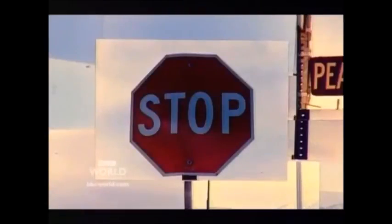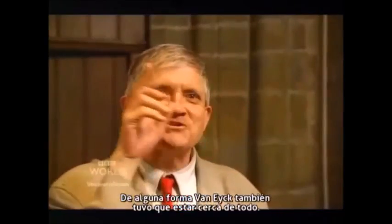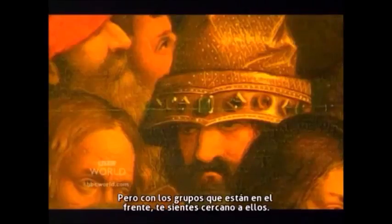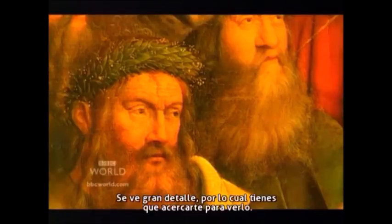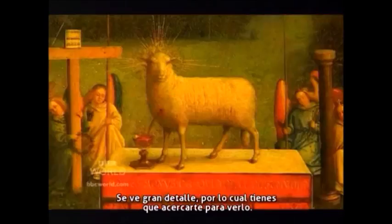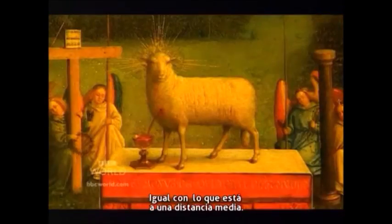A stop sign, I was up a ladder doing it. You were close to it. Somehow Van Eyck was close to everything here until you get to the far distance. But the groups in the front, you feel close to them. You see wonderful detail, meaning you have to be close to see that detail. You see it in the middle distance as well.